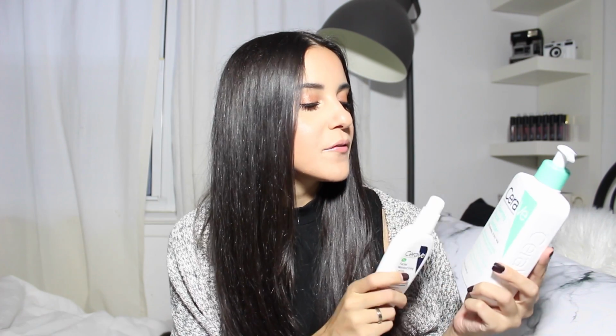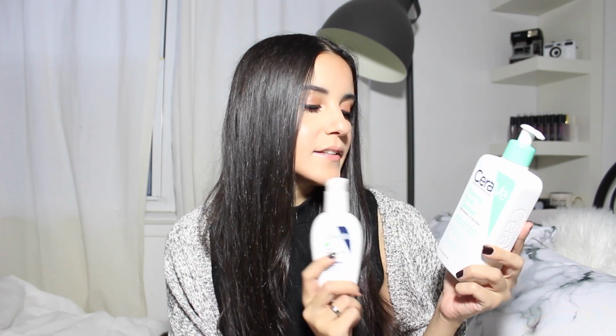So I thought I would quickly mention 2 repurchases, which are from CeraVe, and it's the Foaming Facial Cleanser, and this is the one that's for normal to oily skin. If you guys watched my skincare routine video, you might remember that I mentioned that I like using this one in the summer, and I like using the normal to dry skin one in the winter.